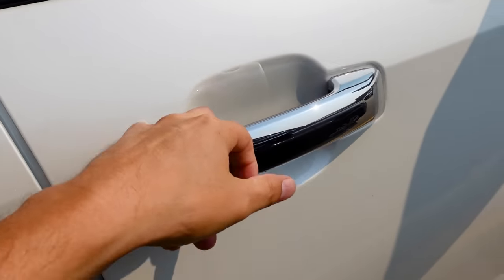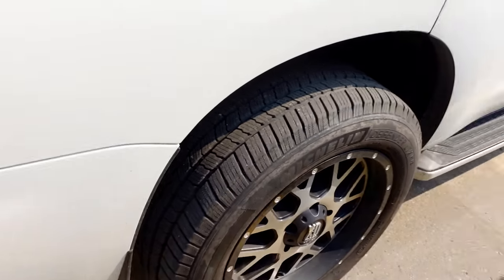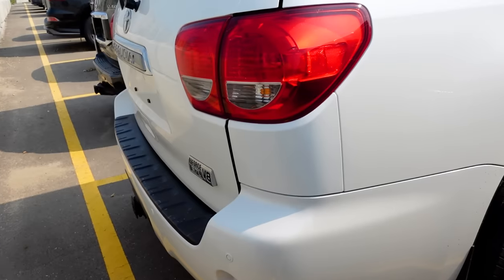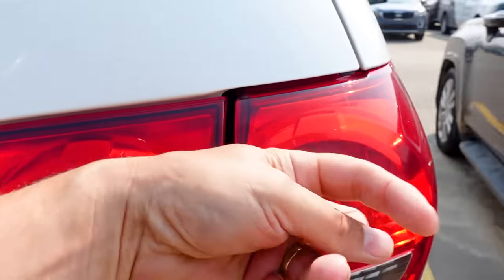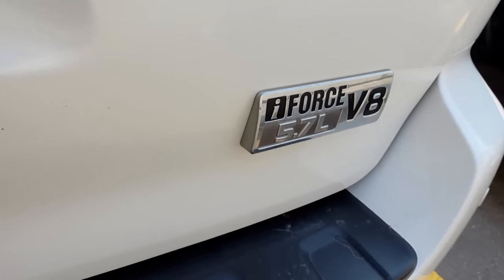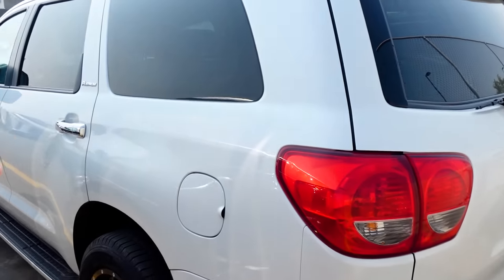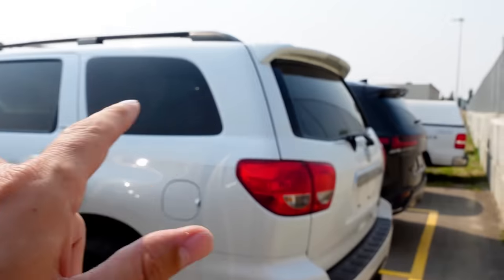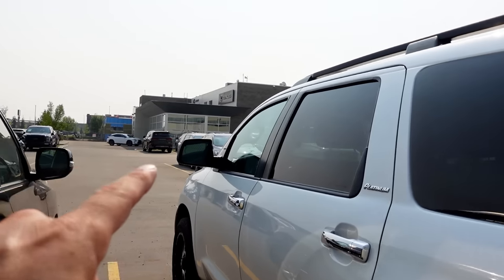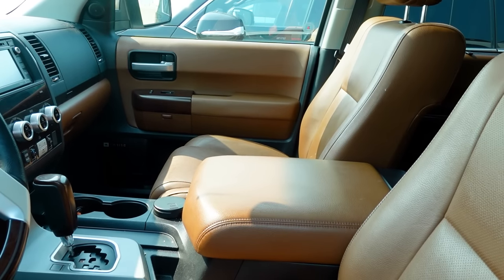And look at this, solid handles that last, big stepping racks, big tires that are good to roll slowly down the road. Of course, you do have a big sturdy light there, and this is the iForce V8 because it has the 5.7 liter V8. Yes, it has towing capabilities, it has a lot of space to haul all your junk in the trunk, and it has a lot of great technology buried inside. Buttons are large, knobs are humongous, and the leather is sturdy.